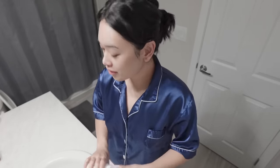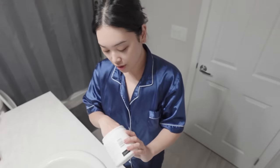Good morning, guys. It is 7 a.m. It is early and I have school today, so I'm currently just getting ready. I just put on some contacts, as you just saw. It's really cute. I don't know if you can tell through this lighting, but you guys will see it throughout the day. Right now I'm just putting on some moisturizer.